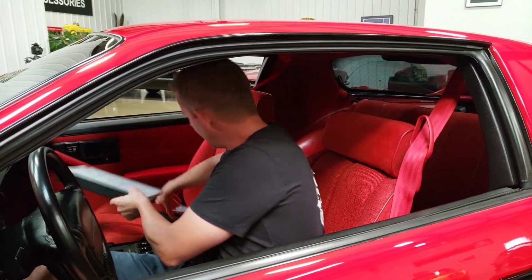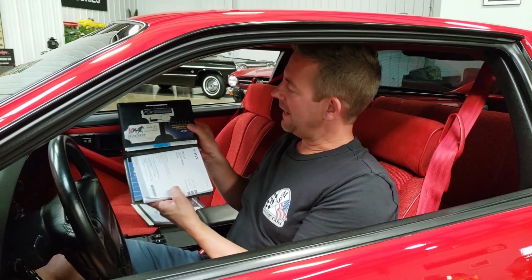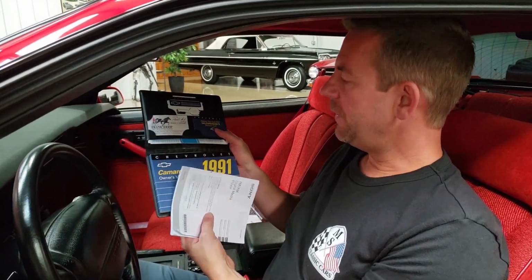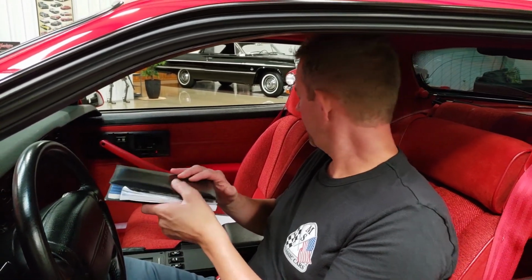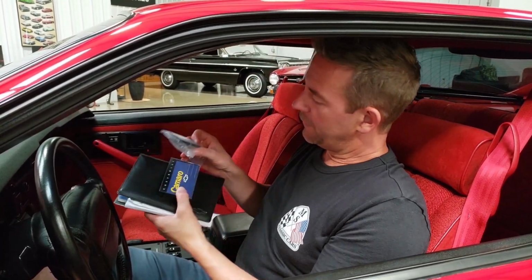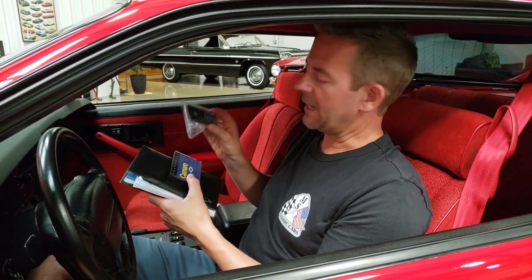Of course, it does have the owner's manuals. All this, by the way, is pictured within our photo gallery of our listing, but it has all the original business cards, plastic key, all the owner's manuals, and so forth. This is actually the owner's manual for the radio that we install, which I'll get into in a second. And it also has the original cassette that came with the car, going over all the options and features, and then the remote control again for the radio.